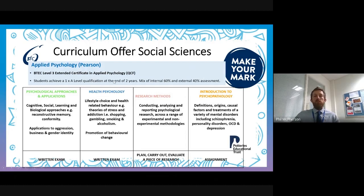Often students will study this qualification alongside 1 or 2 other BTEC courses, so potentially something like BTEC Health and Social Care, or CTEC Health and Social Care, or BTEC Applied Human Biology. These are the kind of courses that tend to go quite nicely in with that. Sport and exercise science is another option that many students choose to go with psychology on that programme of study.